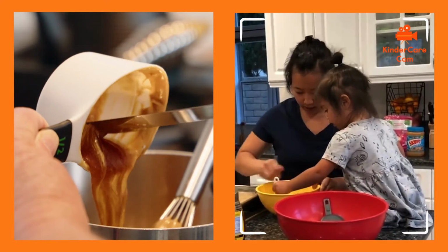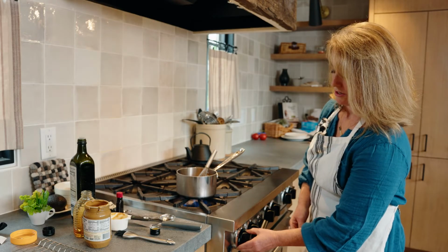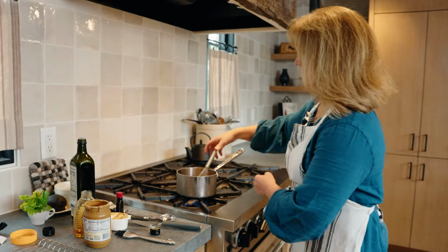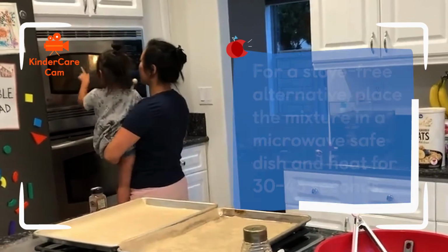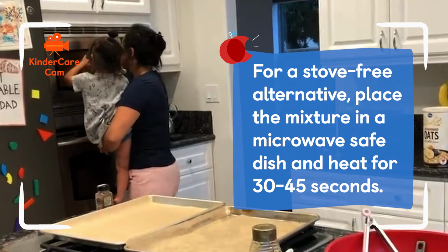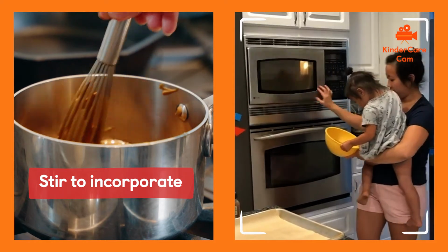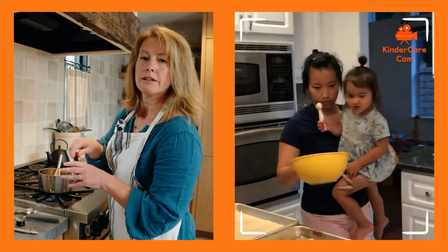And then we'll just turn on our burner. I'm going to put mine on low. Your burners at home might be a little bit different. So we're just trying to heat this mixture up so that it's not as thick as it starts out with, so it's a little bit runnier, and then it'll mix in with the oats. And then to this mixture, we're gonna add a little bit of vanilla.